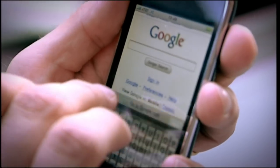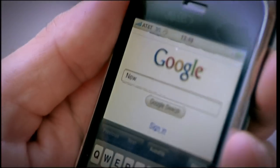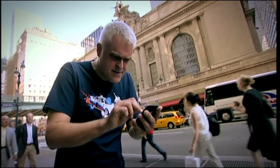The virtual keyboard on screen is pretty good, provided you haven't got too much text to enter. And in this 3GS for speed, you do get a bit more extra zip. Aha! New York Public Library. That sounds interesting. Let's go there.